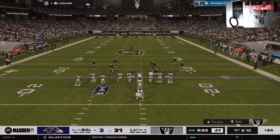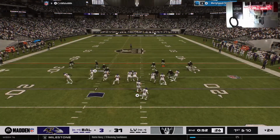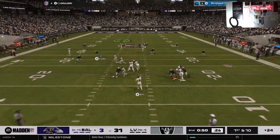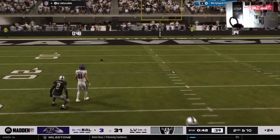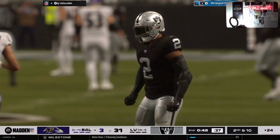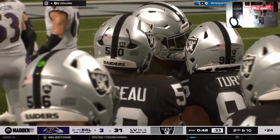Going trips left here as they get set. 1st and 10. Here's the pistol snap to May. And this one is launched downfield. Oh! Still a couple of snaps to play with, though, here. We've got 2nd down.